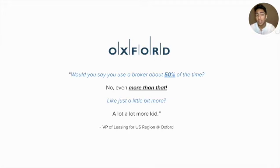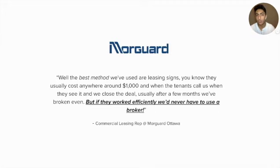The last thing we wanted to identify was, what current solutions or approaches are they taking to solve this? And when we talked to people at Morguard, we realized that the best approach that they take so far is leasing signs. And obviously, this is aside from the reach out that they do to their internal networks. But leasing signs have been really effective. But obviously, if these methods were actually as effective as they should be, then nobody would have to pay brokers. But that's not the case, since the broker problem is still something that costs a lot.